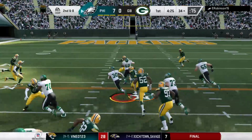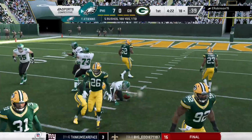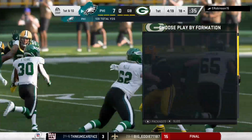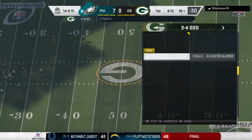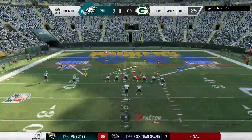They'll run it now out of the gun. And inside the 20 before he's brought down. 16 yards, a first down. One thing's for sure, this defense has to figure out how to stop the ground game. He's eating them up here in the first quarter. It looks like they have to go to different forces, aren't they? The conventional things aren't working too well.